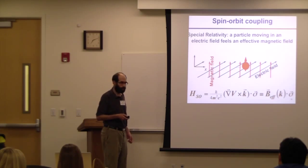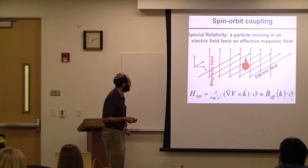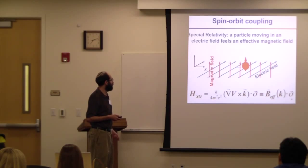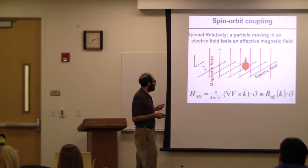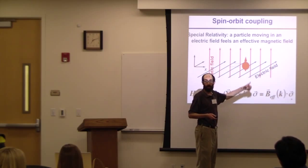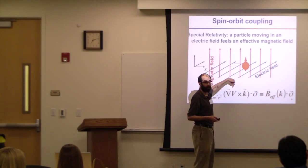perpendicular to the direction of motion. And so if we double the electric field, we double the magnetic field. If we instead move twice as fast, we again double the magnetic field. But this magnetic field depends on the direction of motion. So if an electron's moving to the right, then the spin will want to be up. If the electron's moving to the left, the spin will want to be down.